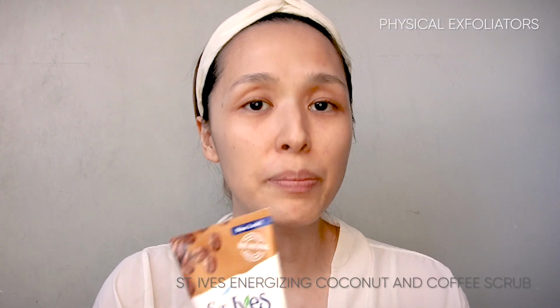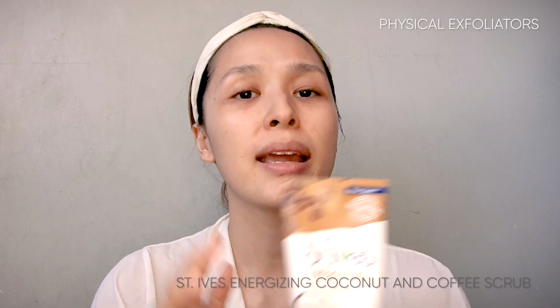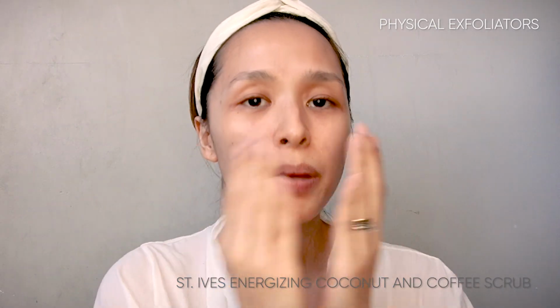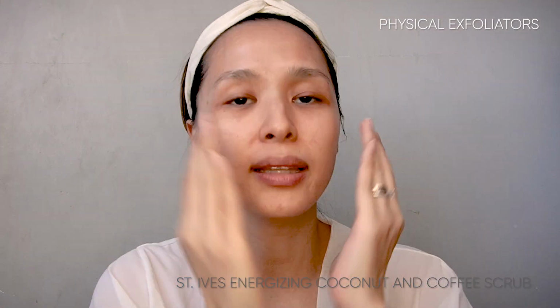So, di ba, with this one, St. Ives, mura lang to sobra. So, I use it very rarely pag kailangan lang. But, I have a routine that I follow pagka ginagawa ko to. So, I get a tiny amount. And then I rub it, parang naghugas ng face. So water, and then rub, and then hugas ng mukha.